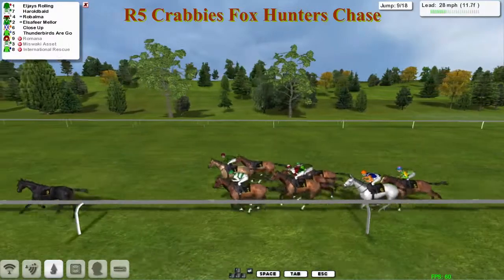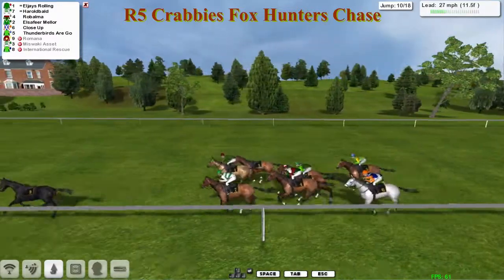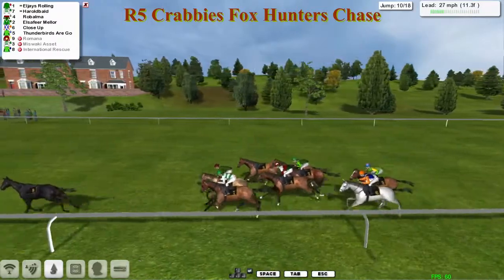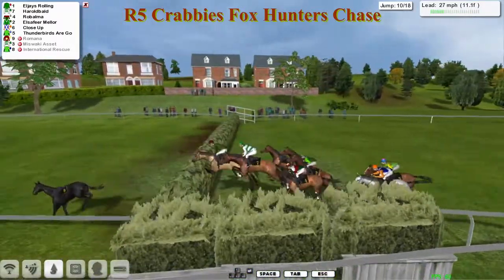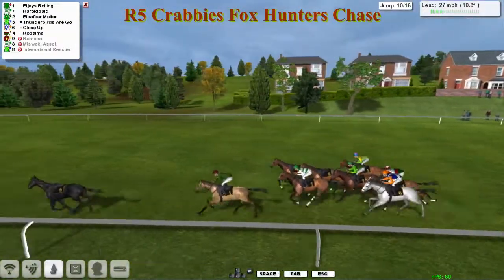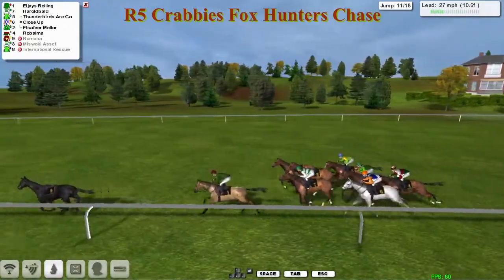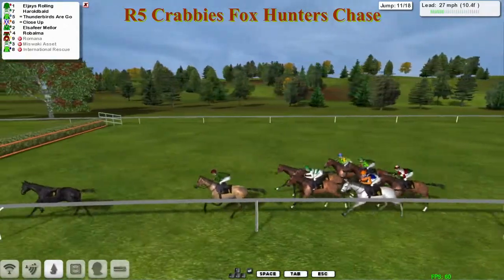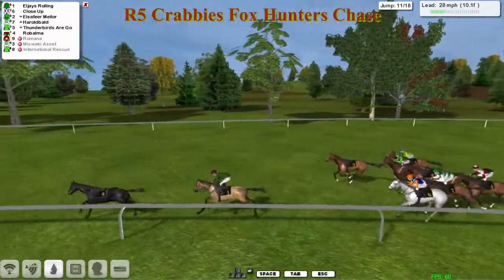They make their way down this long line of fences then, which of course will culminate in Beecher's Brook before they swing towards Foinaven and the Canal Turn. And as they come down to Beecher's then, over it they go, and LJ's Rolling is the leader from Harold Bold in second, and then El Sophia Mella and Thunderbirds Are Go, with Rabalma, who was the early leader, the back marker, but probably no more than 10 lengths off the lead.